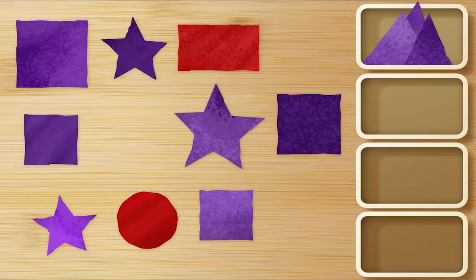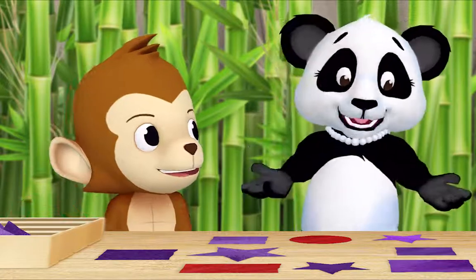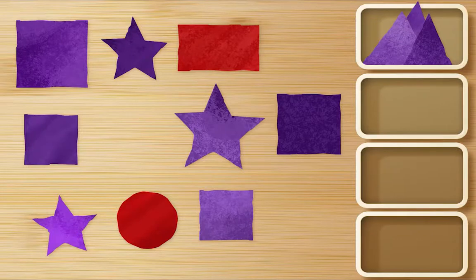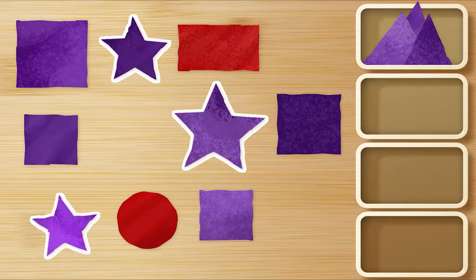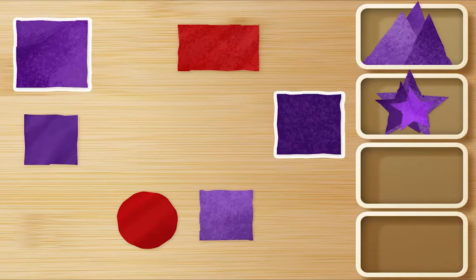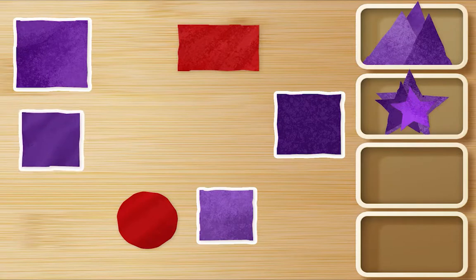Thank you, Monkey. Now, let's gather all of the purple stars. Okay! Here, here, and here. Splendid! Should I look for purple squares now, Ms. Panda? That's a good idea. Okay! Here, here, here, and here.